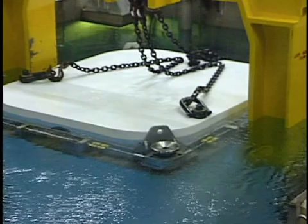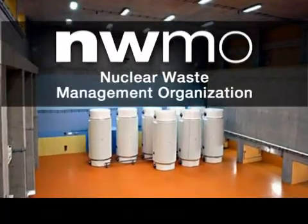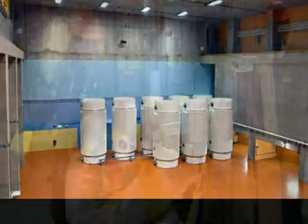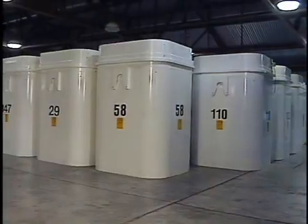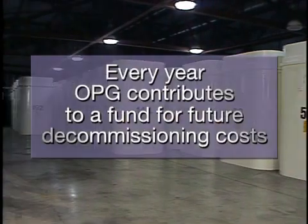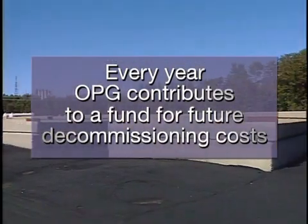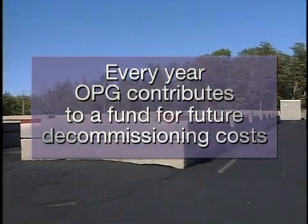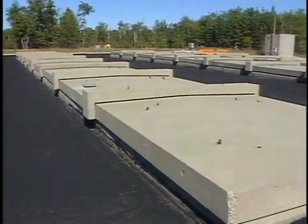Meanwhile, OPG is working with the federally mandated Nuclear Waste Management Organization on a program for the long-term management of used nuclear fuel, as well as low and intermediate-level radioactive waste. And to make sure that there will be no financial burden on future generations, OPG each year contributes money to a segregated fund to be used exclusively for the future costs of decommissioning nuclear plants and storing their used fuel and low and intermediate level waste.